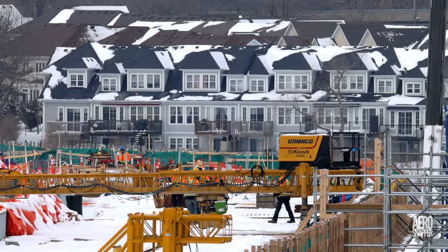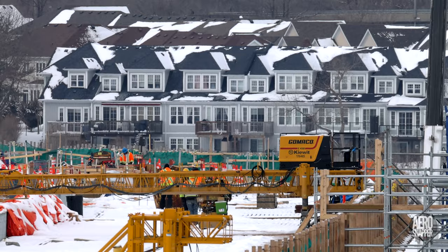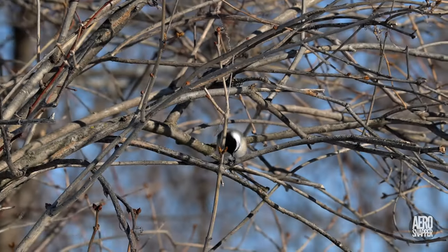See if you can spot the person walking across the Montreal Street Rail Bridge in this extreme example of perspective as we move to wildlife.